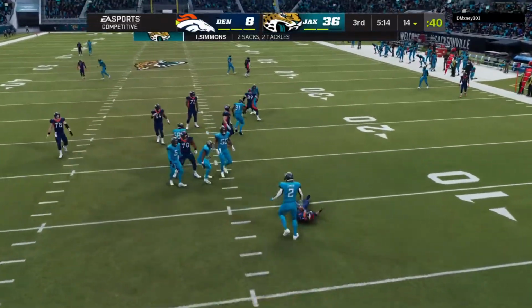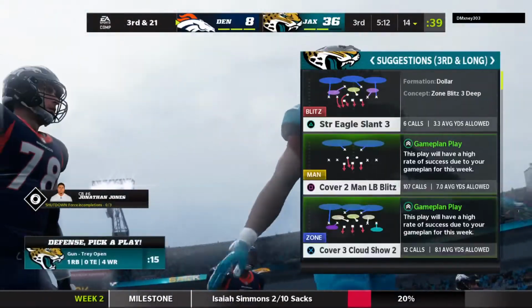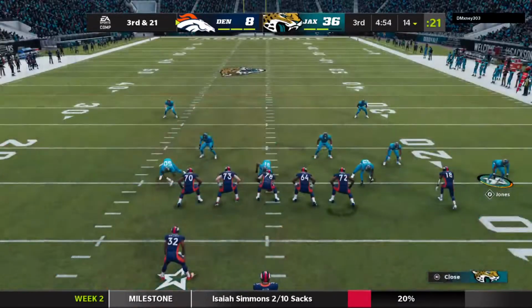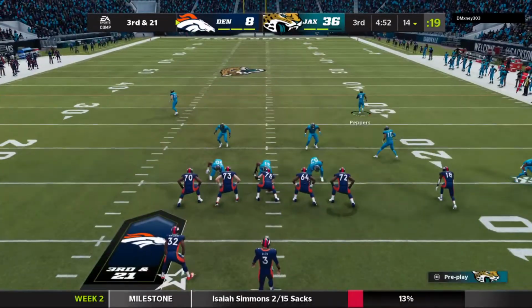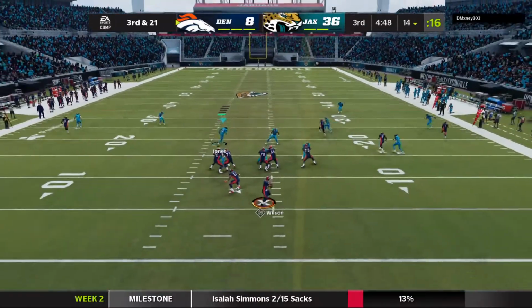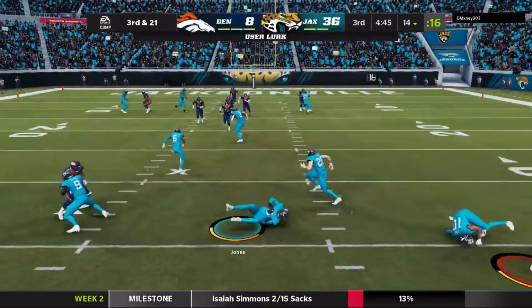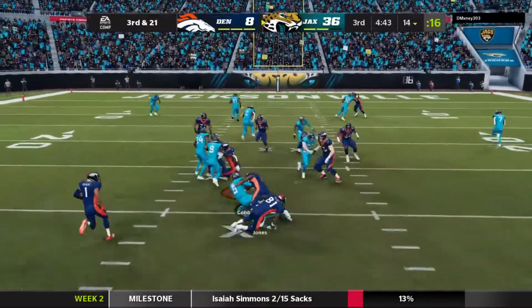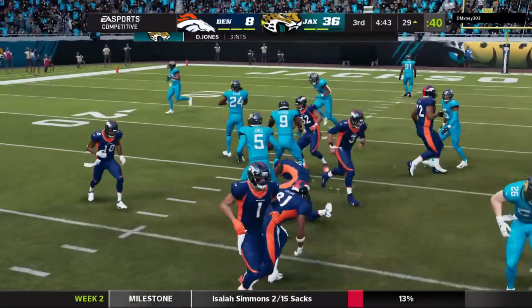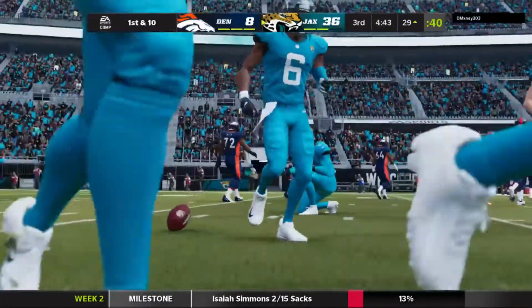Pressure comes, and Wilson's going to go down. Isaiah Simmons able to get in there for his second sack of the afternoon. Third and long, it's Wilson. And my goodness, another interception. Picked up by Deion Jones, the linebacker. And they will take over at the 29-yard line.